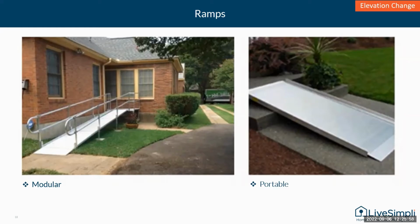So putting in a permanent ramp like this, if you have a walker or a wheelchair, it can cost $1,600 to $4,000, depending upon materials and what's going on in our world. So please don't quote me on those prices, but it can get pretty pricey. Or you can move over to the portable ramp, which is a lot less expensive. A portable ramp to cover a step or a threshold at the entrance can cost as little as $100 up to $1,000 or $1,500, depending upon the length and the type.